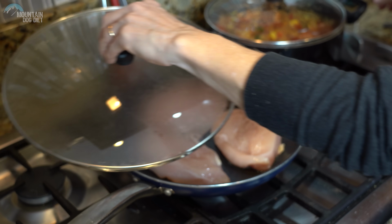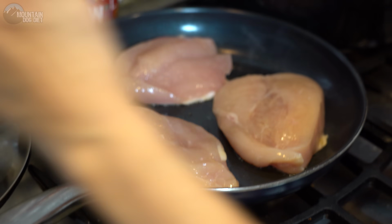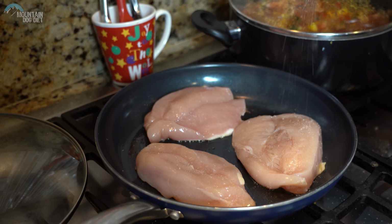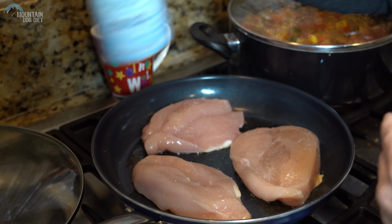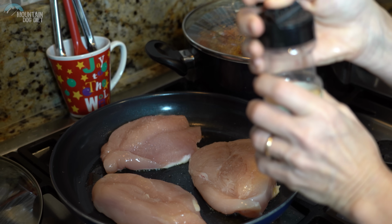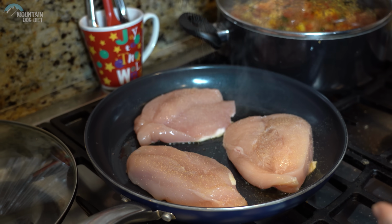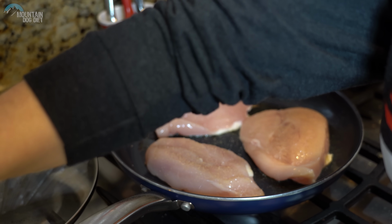Okay, so we hear the chicken sizzling a little bit. So now we're going to add some seasoning on here. Just have a little bit of sea salt. And again, I don't measure anything, so I just kind of put a light coating on the side. And then I really like garlic, and of course garlic is good for you as well. So again, I just coat it lightly. And part of the reason I only coat it lightly is because I'm actually going to coat the other side as well when I flip it.